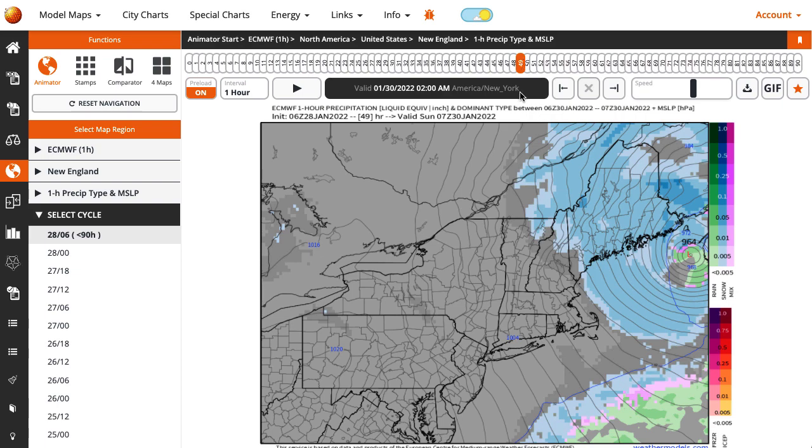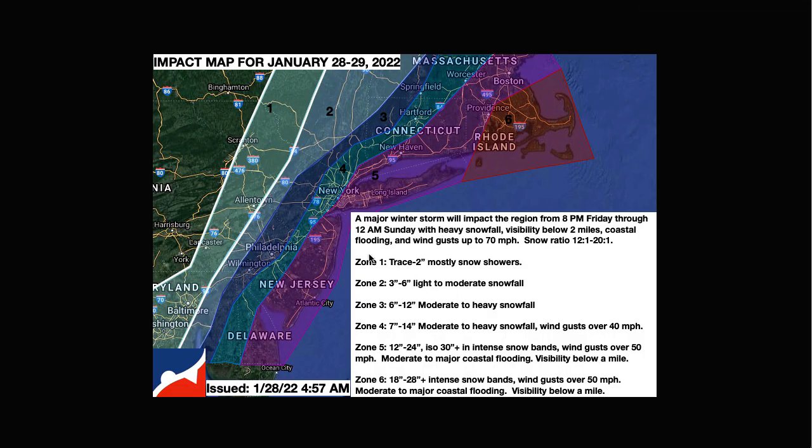And then after that, we start to clear out. And so that leads to this forecast I have updated this morning. Again, for Zone 1, trace to 2 inches. Zone 2, 3 to 6 inches. Zone 3 here is 6 to 12 inches. That includes Philadelphia. That's been increased. Zone 4 is 7 to 14 inches.